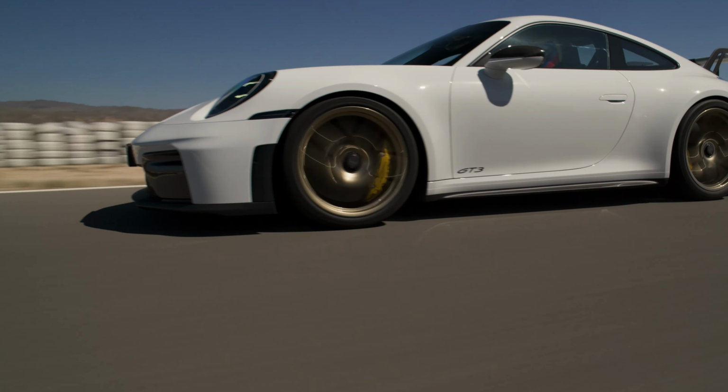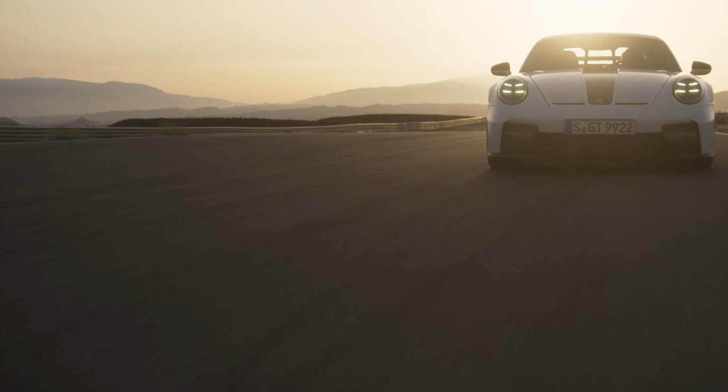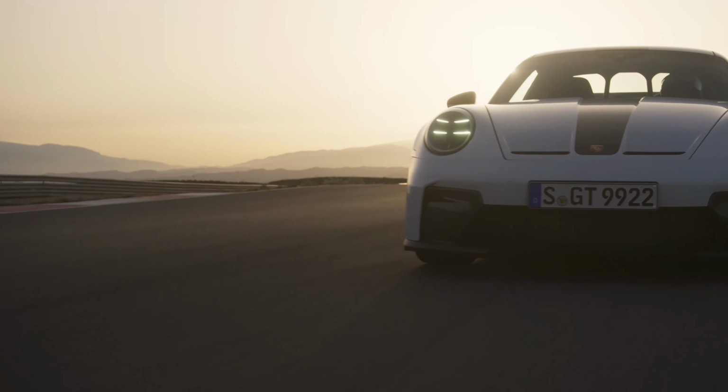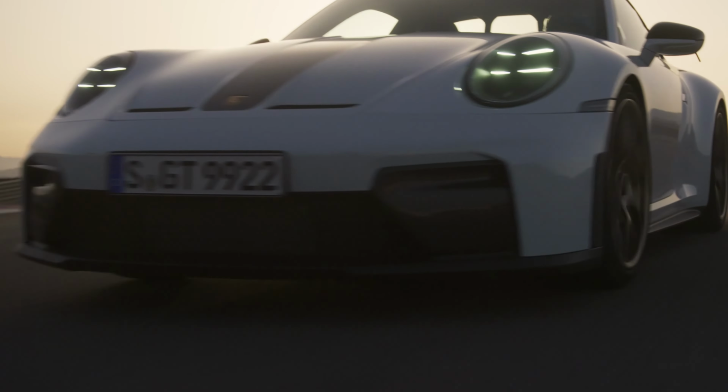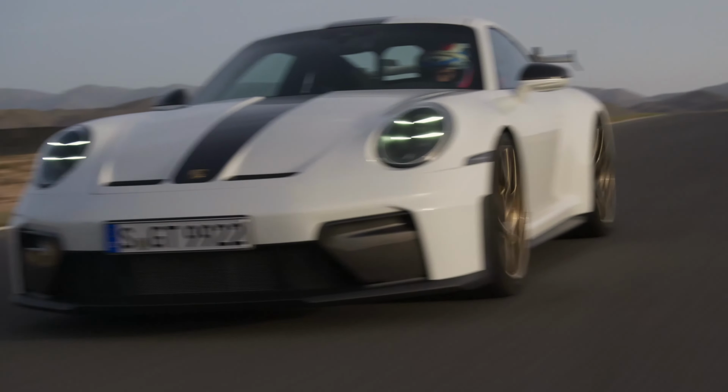The price of the 2025 Porsche 911 GT3 and GT3 RS starts at $224,495 and goes up to $243,295, depending on the trim and options.